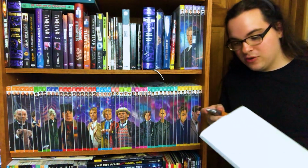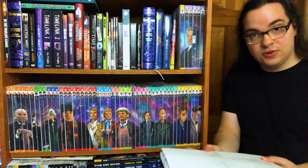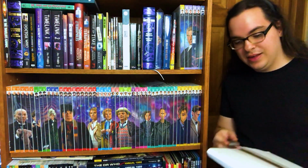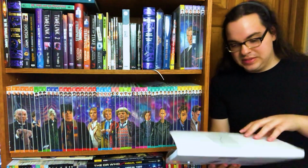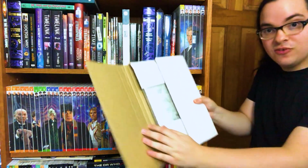So I'm now going to open this up carefully, get the tape undone. This does look like it was well padded. Shipping didn't take very long, was very reasonable, and I cannot wait. Sometimes when you open these up, there are papers or slips inside, so I'm going to check and see if that's the case. It doesn't look like it so far.